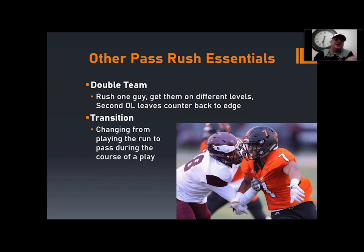These are some other pass rush essentials: double team. If you are getting a double team without bringing any pressure, if they have to double team a defensive lineman in pass rush, that's going to leave someone else free. And that means you're doing a hell of a job getting to the quarterback. Rush one guy. You're not going to rush two guys. It's two versus one. Focus in on one guy, and you want to get him on different levels, meaning you don't want to play at the line of scrimmage. Get that first guy to a different level than the second guy, work across him. Again, the second offensive lineman leaves, then counter back to the edge.